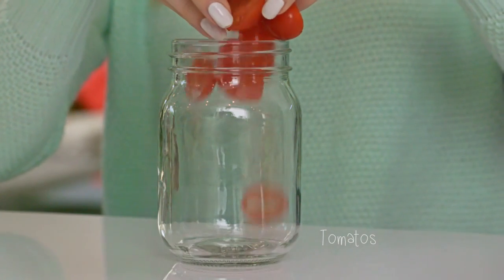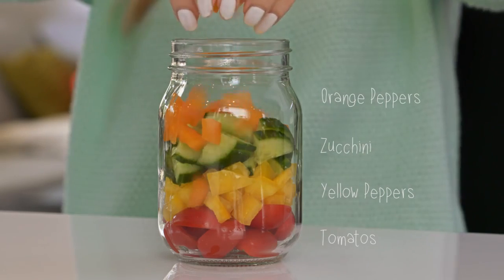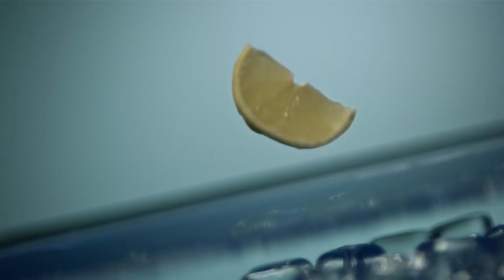You can make this salad the day before school and then just grab it in the morning, especially if you're not using the leafy greens in your salad like me. Drizzle with a bit of olive oil and a splash of lemon juice for the dressing.